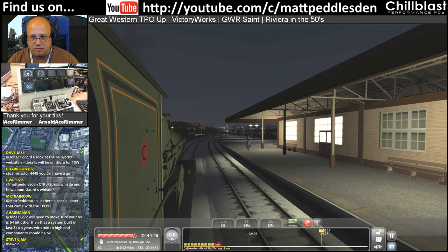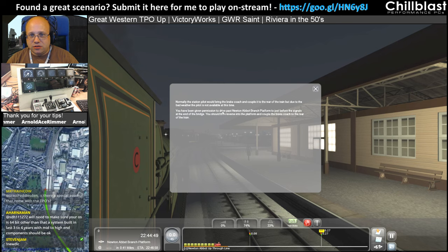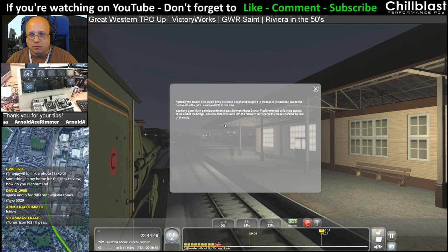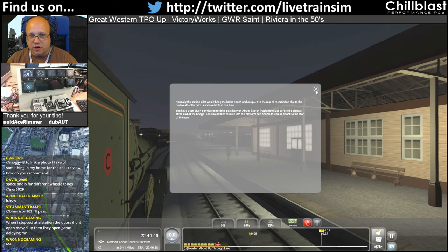That's a control space whistle. Normally, the station pilot will bring the brake coach and couple it to the rear of the train, but due to the bad weather and the fact that the train team can't do it, the pilot is not available at this time. You have been given permission to drive past Newton Abbot branch platform to just before the signals at the end of the bridge. You should then reverse into the platform and couple the brake coach to the rear of the train.